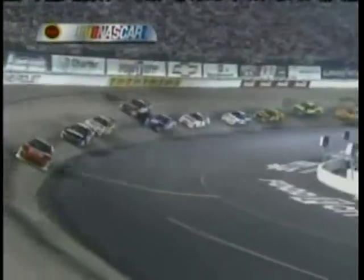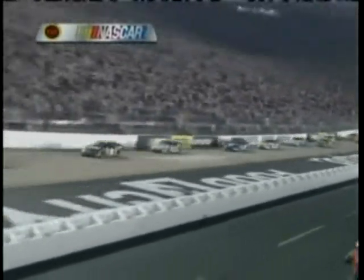Check. 0-1 just kind of shoulders the 10 car of Scott Riggs out of the way. And they're teammates, aren't they? Yeah, they used to be. Jeremy Mayfield, Scott Riggs, and Kurt Busch did not stop. Ryan Newman only took 2 tires on his pit stop.